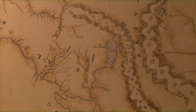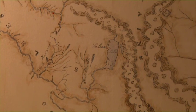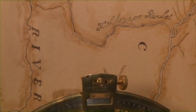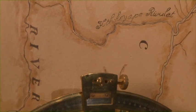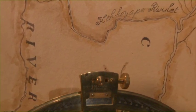But he was very accurate. Even today, with our modern GPS systems and the accuracy we have, David Thompson was extremely accurate almost everywhere he went. Very seldom was he off a great deal. Most of the time it was very close, within feet.